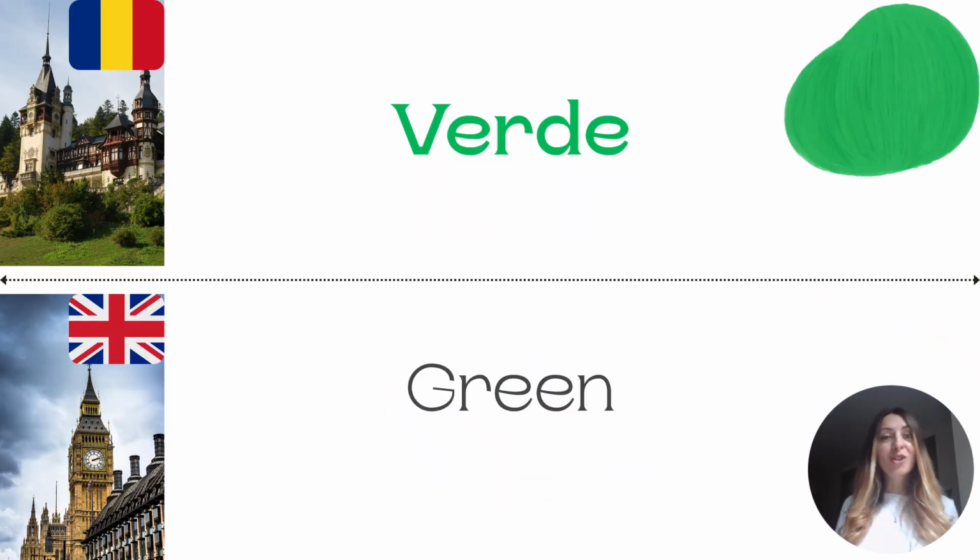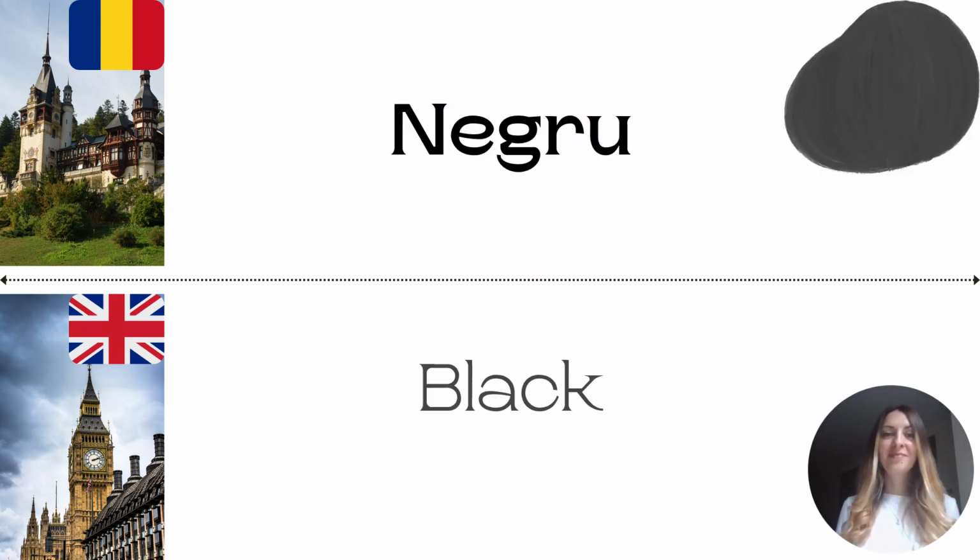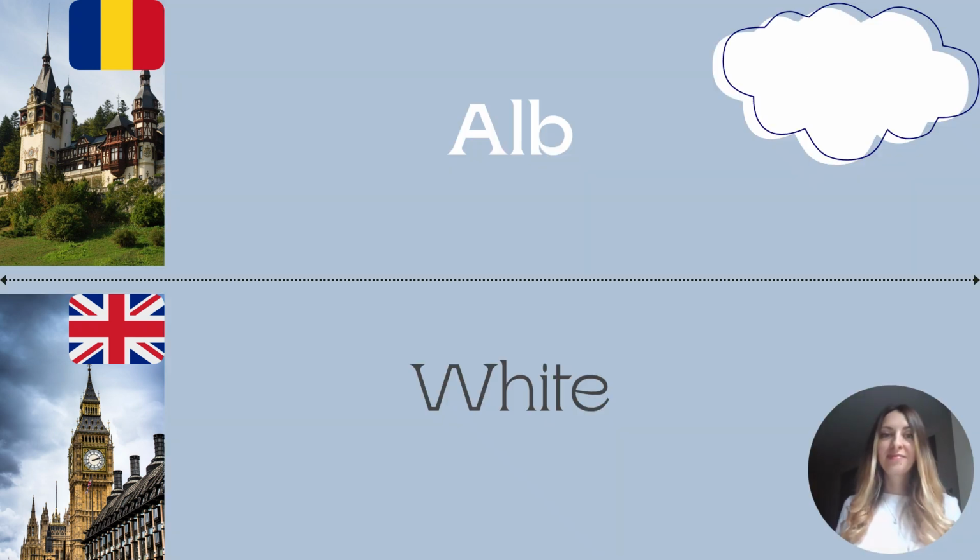Then let's move on to green. In Romanian is verde. Verde. Black, negru. Negru. White, alb. Alb.